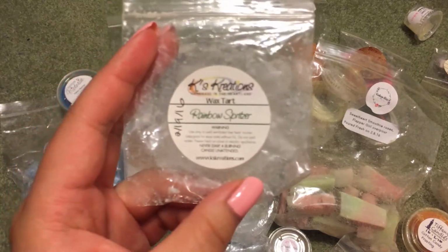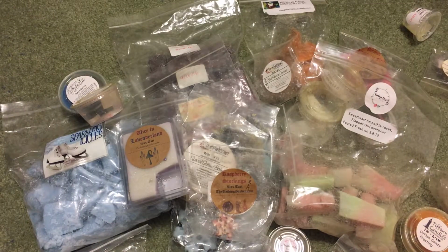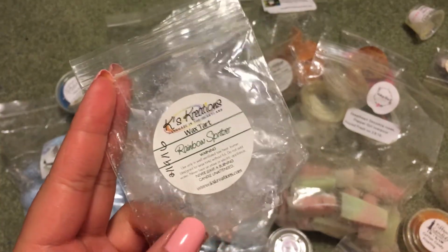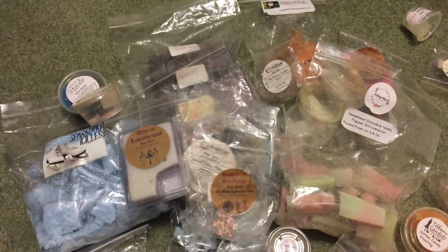Then the last one I have is Rainbow Spritzer, and this one I did not melt while I was in the room. This one is a blend of her rainbow sherbet and her white wine spritzer, which is kind of like a white Zinfandel scent. It was better than the other spritzer blends and better than the other rainbow blends that she has out there. She has a lot of different rainbow blends and a lot of different spritzer blends. This one was good. It was kind of just a citrusy wine scent. It was nice and it threw really well. I just wouldn't repurchase that.